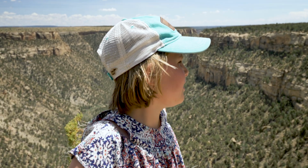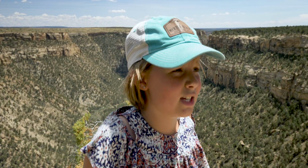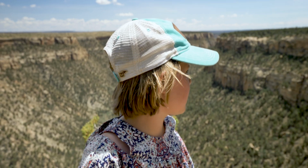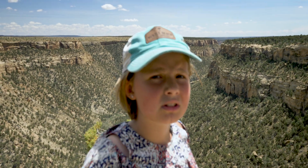What I really didn't like about this place is all the cave dwellings look the same. What did you like about it? I thought it was cool because I don't think I've ever seen any of these cave dwellings or something like that. But I'm really sad that we didn't get to do the tours.